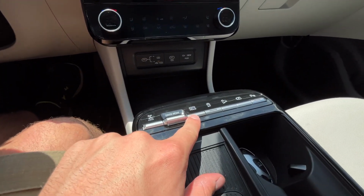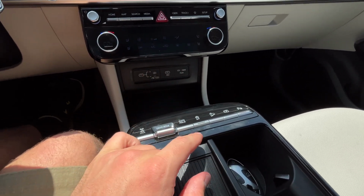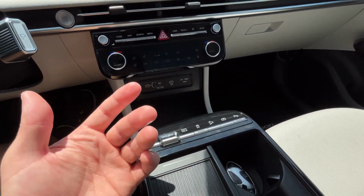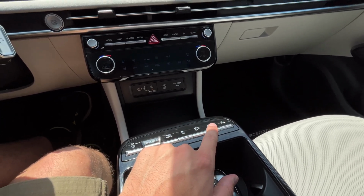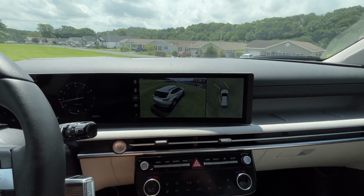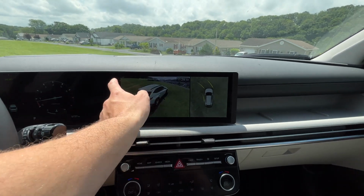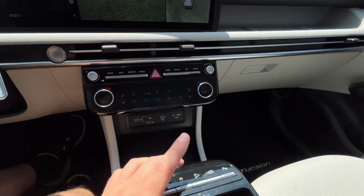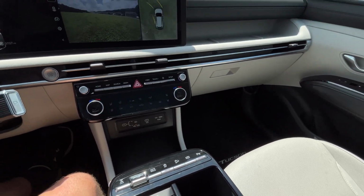Then you'll have auto hold, so it'll hold you at a stoplight. Electronic engine start stop. So again, if you come to a stoplight, it'll turn the car off. Hill descent control, which again is wild. Your parking camera button. So let's say maybe you're pulling forward slowly and you want to see the front view of the car. You can do that. That's very neat. And then you can turn your parking sensors off here if you'd like.